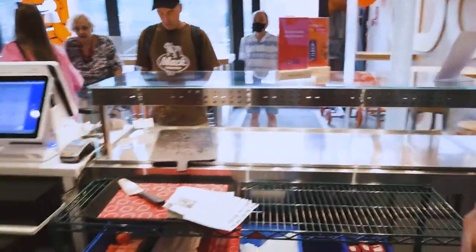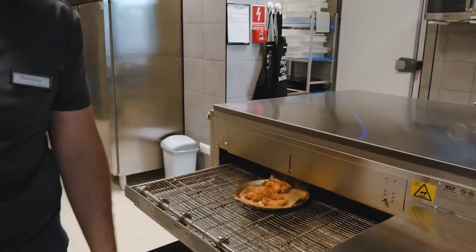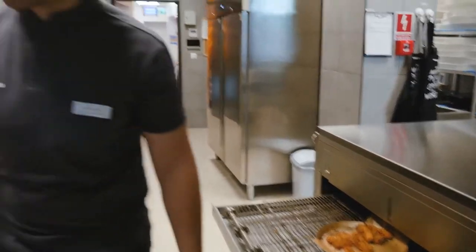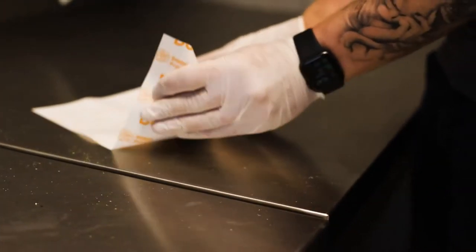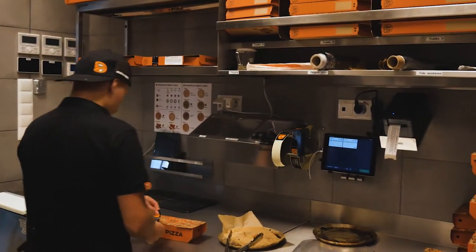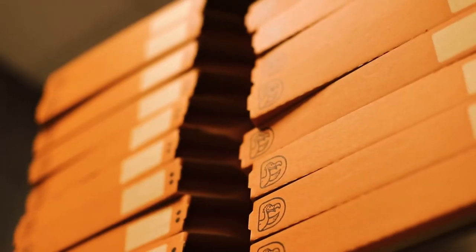Here's the hot window. And here's the package area. Everything is as compact as possible so that we can accelerate the process. This was a brief tour into the first Dodo pizza restaurant in Poland. I hope you will get to travel to Warsaw and taste Dodo pizza here.